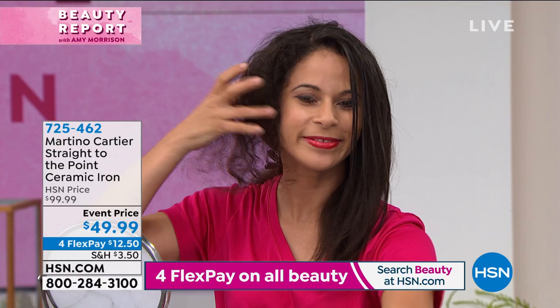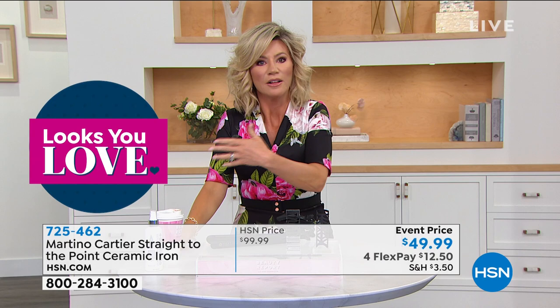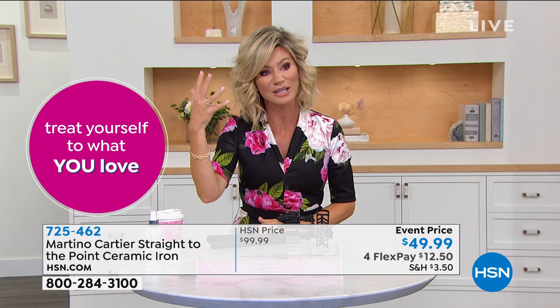So your style lasts. How many times do you do your hair and you walk outside and your style goes kaput? You're like, well, why did I bother curling it or flat ironing or straightening it? The reason is because the tool itself is just heating the outside of the hair. It's leaving the follicle open. And correct me if I'm wrong on this, Martino, but by using the ceramic, it's actually getting in there, heating inside out, giving you a safe heat, locking in your style.